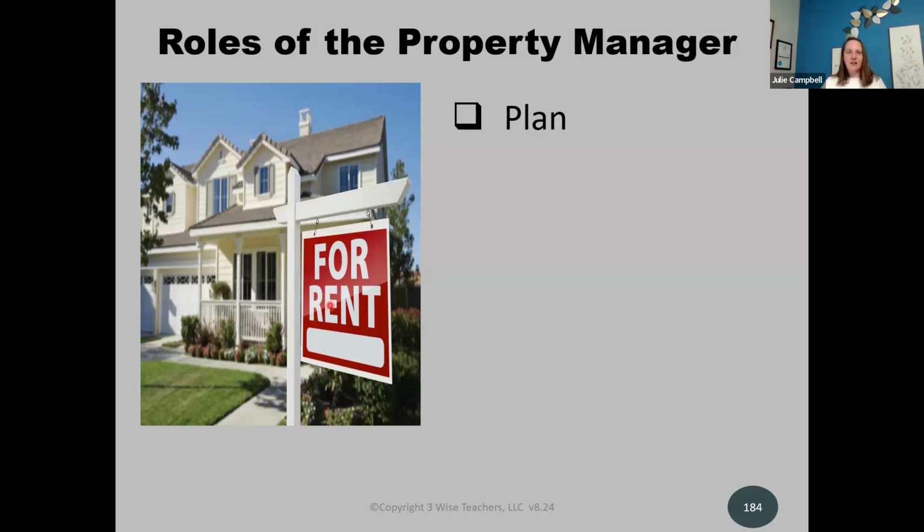Because guys, if I don't have a tenant in place, ain't none of us getting paid, are we? The property manager's not getting paid. The landlord's not getting paid. So if we don't have a tenant in place, we need to plan ahead. If you are looking for a new tenant, the property manager is going to advertise. They're going to advertise for this tenant.